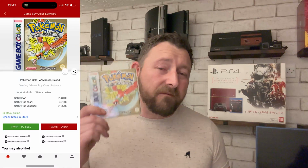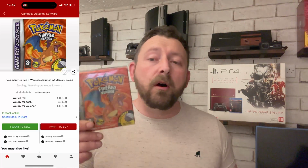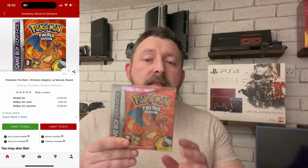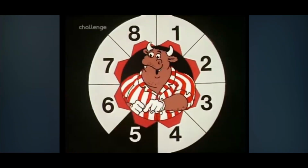In at number 7, we are back with another Pokemon game. This is Pokemon Gold and it is £140. Down to number 6 and we have Pokemon Fire Red. This is £145. I thought this would be a little bit more valuable, but it's not. Of course, again, these are boxed with manual prices. But yeah, £145 for Pokemon Fire Red.